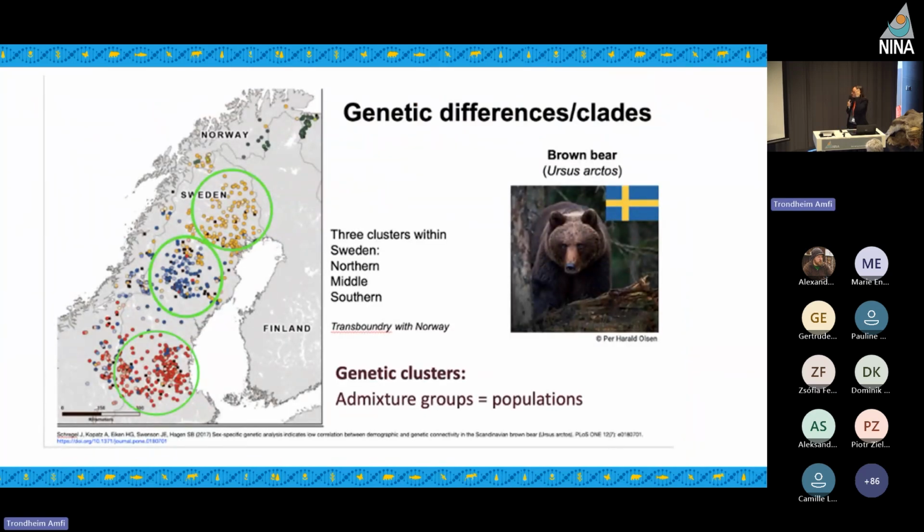So here is an example from our study. This might look familiar to some people in the room, where we have used genetic differences or clades or clusters to identify populations. Brown bear in Sweden, where 3 clusters have been identified: the northern, middle, and southern cluster. It's important to highlight here, though, that these clusters are transboundary. They're shared with Norway, which is an issue that one might want to consider also in the national reporting. In this case, it's not a huge problem since the majority of the populations are found in Sweden, and also this species is well below the threshold anyway.